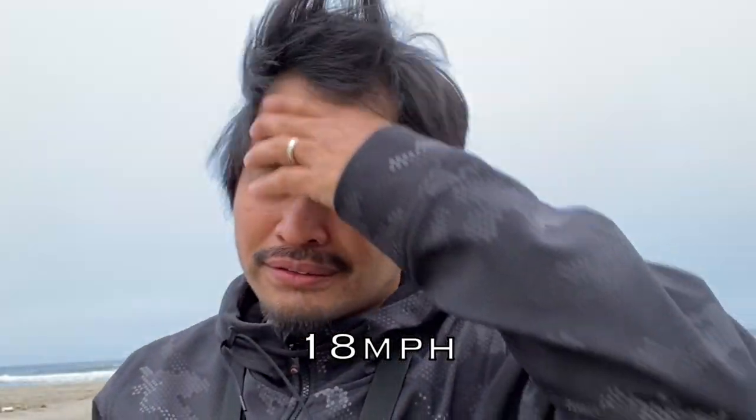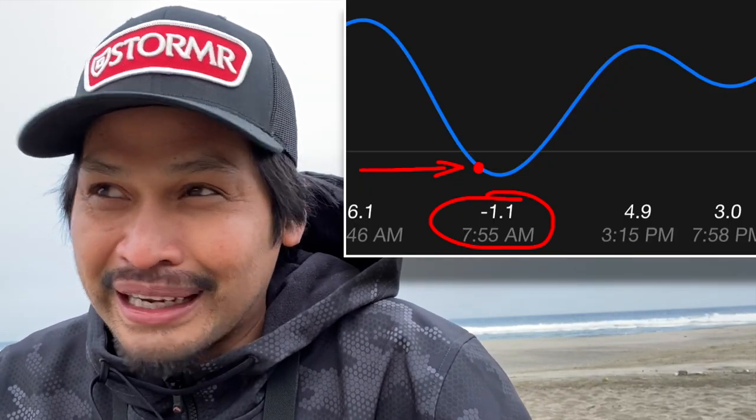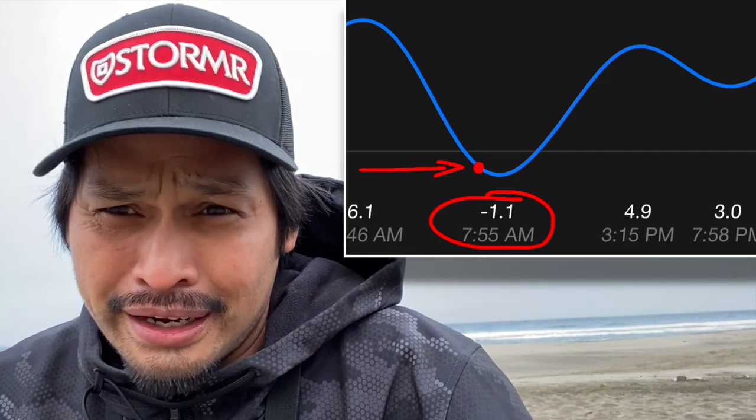Alrighty, good morning, guys. Where's the angle? Oh, right here. Good morning. Ooh, look at that hair. Two things that I don't like when I go out fishing, and usually I don't go out when these two things are present. First is windy, which is right now. Second is bottom peak low tide, and we are at the bottom peak low tide. It is negative 1.1 right now. Why I don't go during those times is because I don't catch fish.